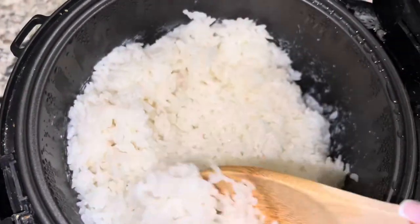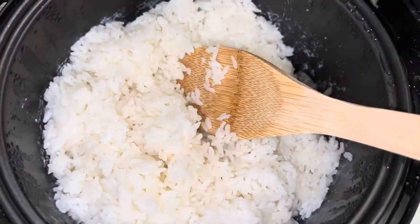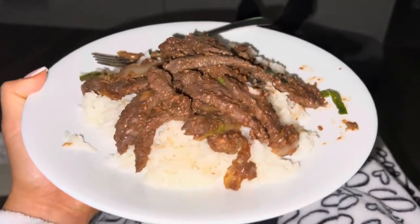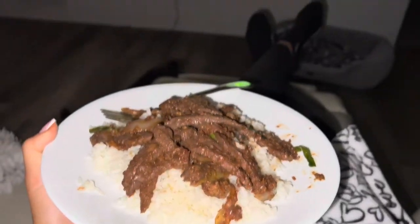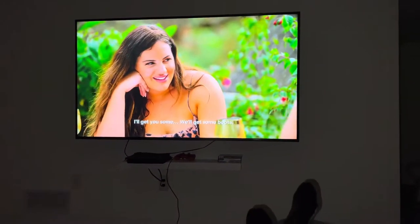And then we also made coconut rice. And I'm obsessed with this as well. Like, this is so good. And then we went downstairs to the basement and we ate our food. And we watched a show. And this is how the food looks. We're watching Love is Blind. We're obsessed. And yeah.